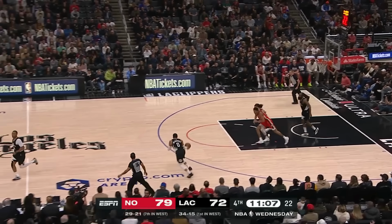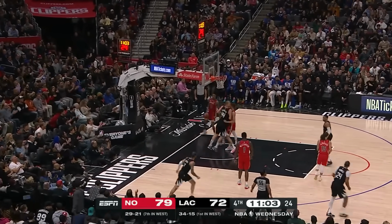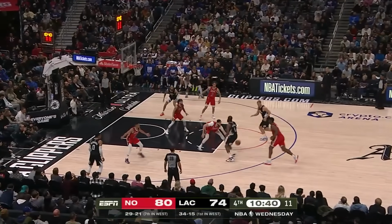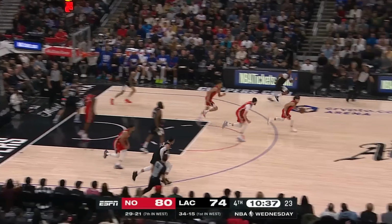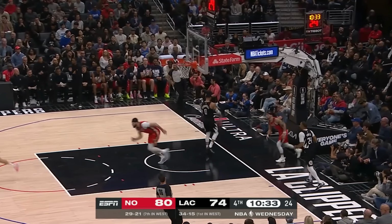CJ McCollum should shoot the 3 extremely well this year at about 44%. Plumlee with a good rim run. And a timeout by Willie Green. There's Harden off the screen. Great pocket pass. Plumlee couldn't get the handle. Alvarado on the run out. And he beats Powell to the rim and lays it home.